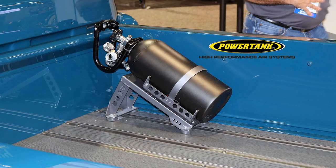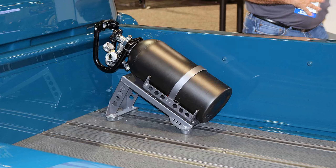Not what you think. A power tank, a 10-pound CO2 tank for air tools and tire fill-ups on the road.